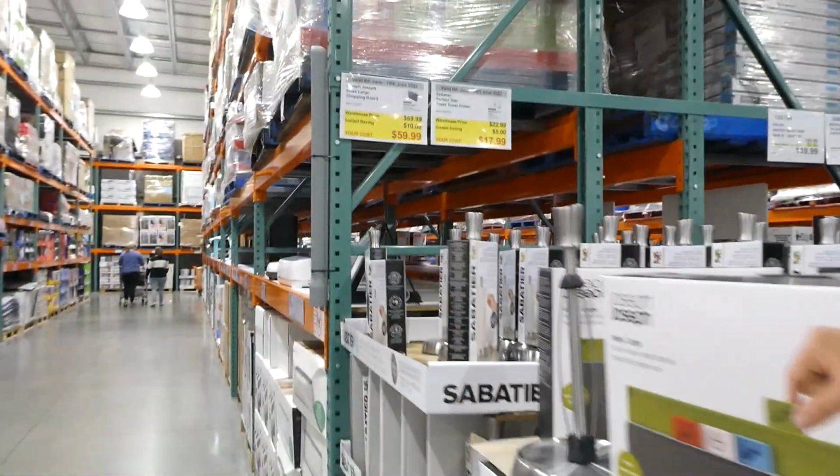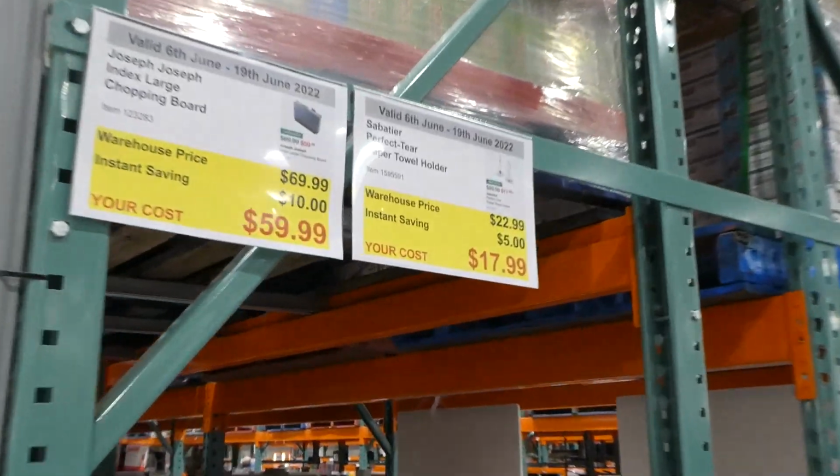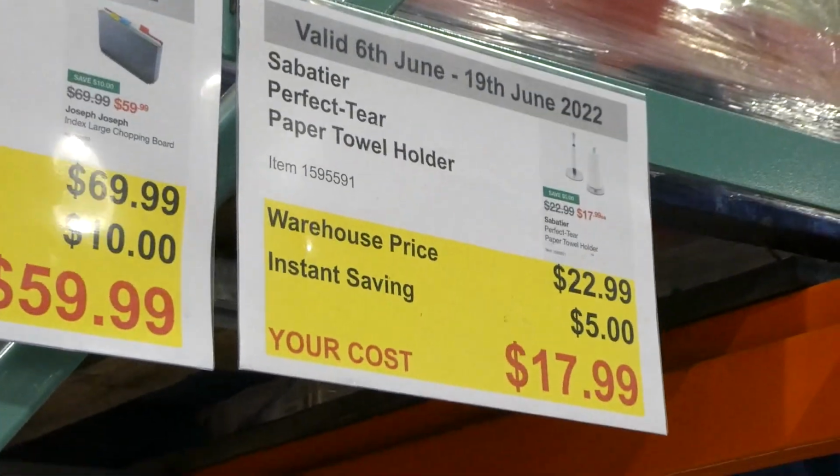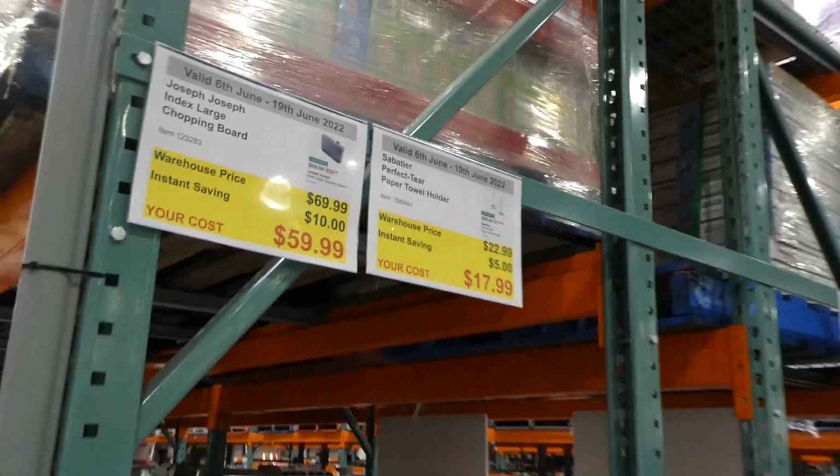And then there's also the Perfect Tear paper holder or paper towel holder. This is $5 off, down to $18.